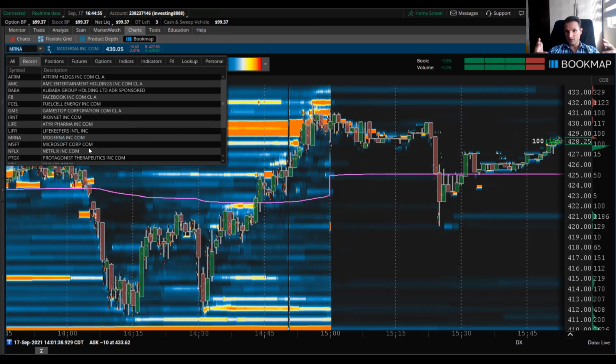I've been using BookMap now for this year, watching it every day, just seeing how it works and trading with it live. And this is what I started putting together. And I'm like, man, this is it. This is an extremely powerful strategy and way to trade.